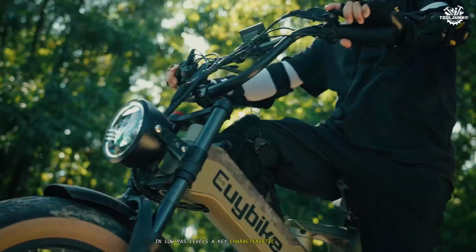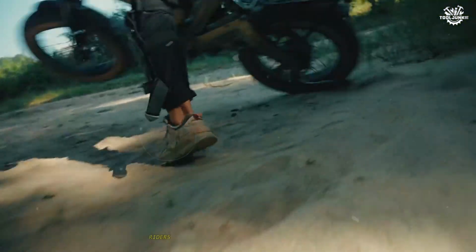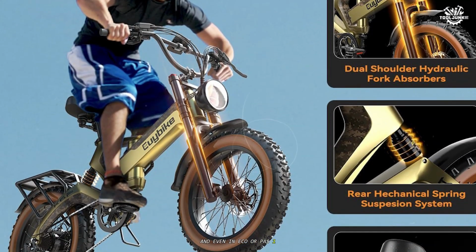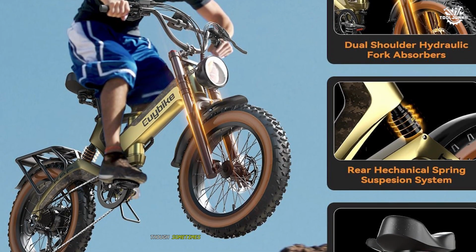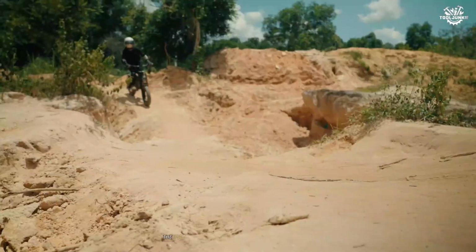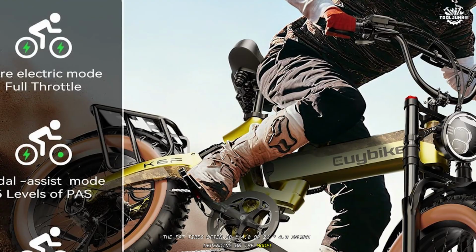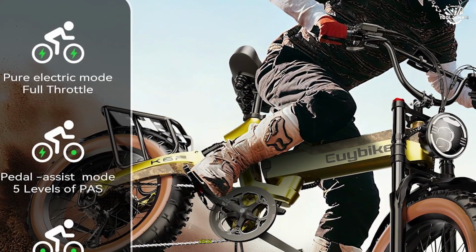A key characteristic of EUYBIKE's fat tire models is how they're tuned. Riders note that the bikes have tons of power available on hills, and even in Eco or PAS1, there's enough assist to keep you moving without struggling, though sometimes with a bit of a delayed, all-or-nothing cadence sensor personality. The fat tires, often 20x4.0 or 26x4.0 inches depending on the model, add that familiar plush ride and traction on gravel, grass, snow, or sand.